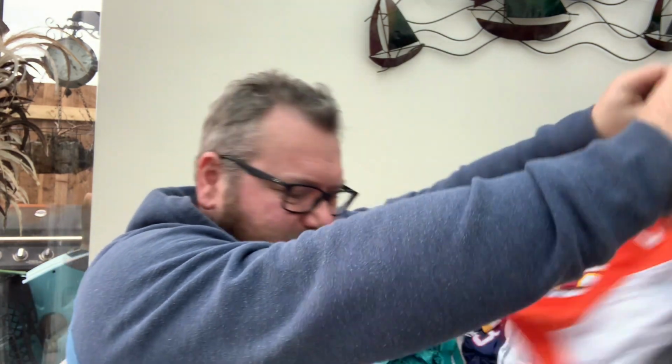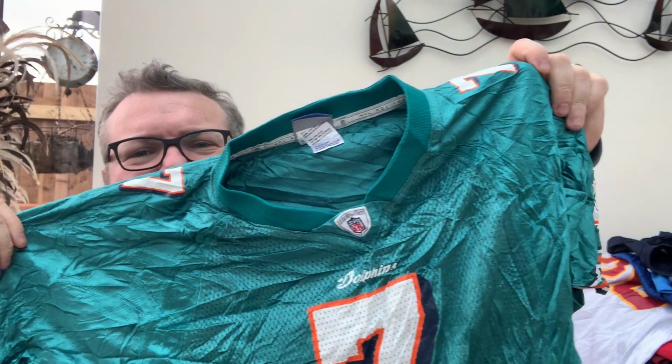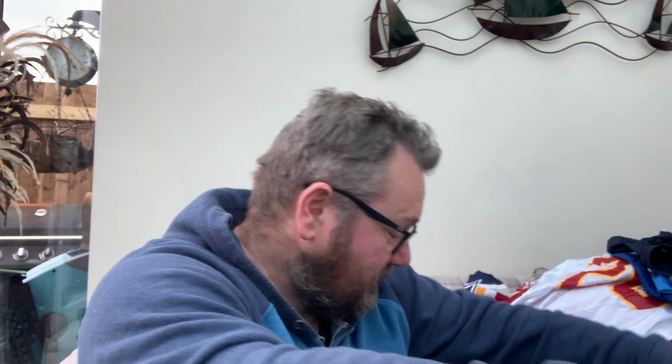There's another one there. I only found one Dolphins team. The Dolphins are my team. I only found one Dolphins shirt. And alas, it is a junior one. XL junior shirt. So that won't fit me, unfortunately.